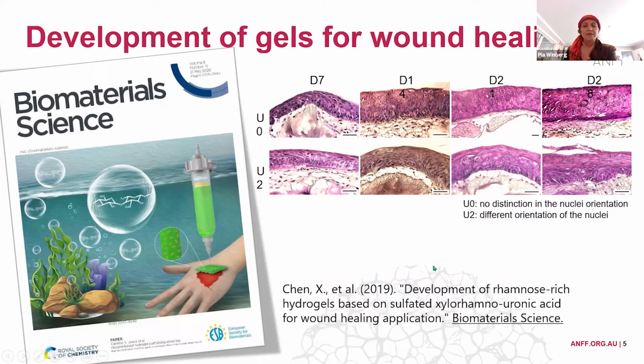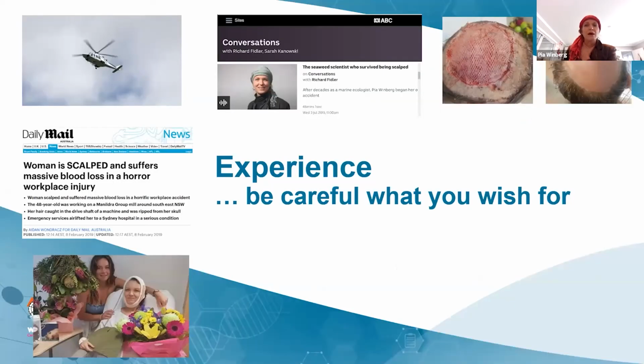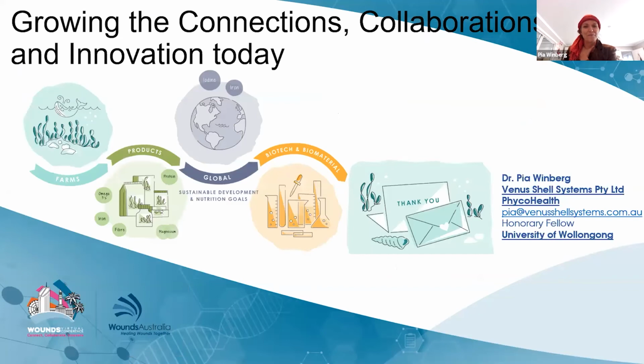And so we're undertaking some of this work then in further collaboration from TRICEP with clinicians like Fiona Wood in Western Australia. And we're very excited to see how far we can take this molecule from the sea through the fabrications with ANFF and into the clinical setting to look at healing wounds. This was published recently. Be careful what you wish for, because I was actually scalped and now realize the value of this type of wound healing technology myself.